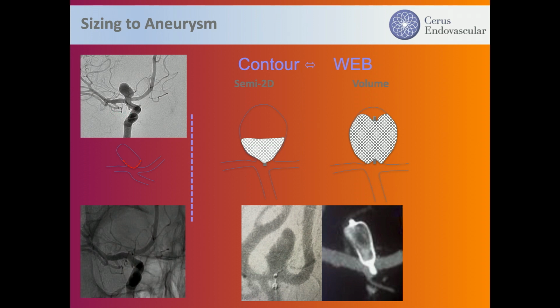This is the sizing. The sizing, as we told you, is not difficult, because the only important thing is the biggest diameter of the aneurysm in the transversal plane. Okay, go to the next slide.